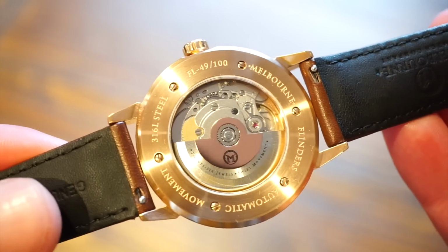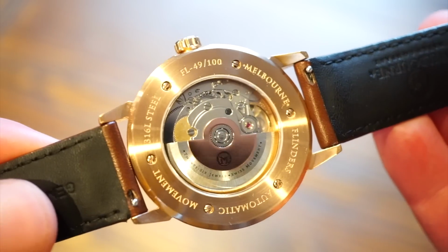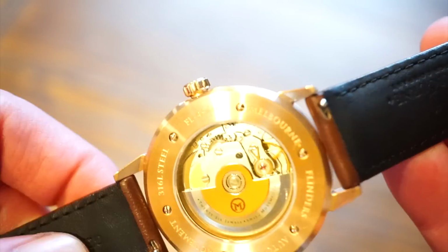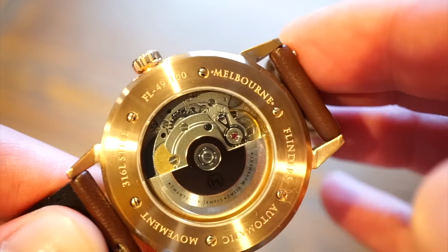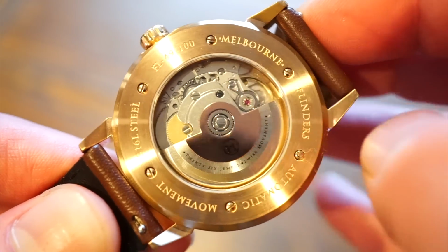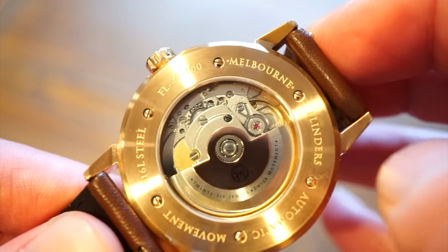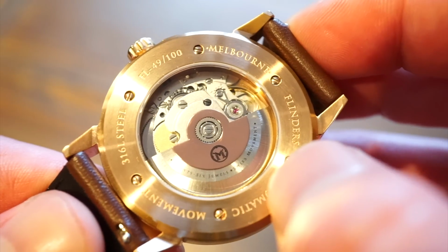We also do get to see the movement, of course, through this exhibition sapphire caseback, which is held down by 6 screws. You do get your limited edition number, 49 out of 100 for this model, which is pretty cool. So these are limited edition. I'm assuming they will not be made again. As you can see, they also did add a rose gold tone marker here on the actual rotor with their logo, and a little information here on the actual rotor, 26 jewels, and Swiss movement.